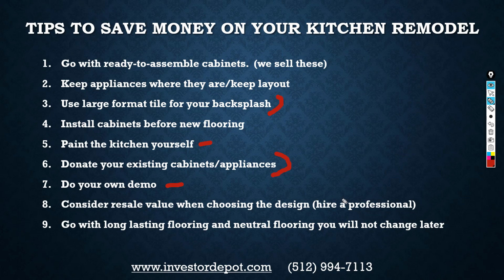This goes into the second thing: do your own demo. Get a couple friends over, a couple buddies, demo everything yourself, get it cleaned out and ready to go. That'll save you some money on the remodel.